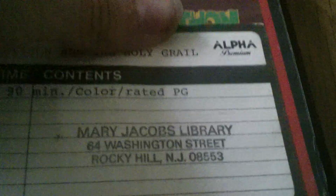Next is my NTSC rental, Monty Python and the Holy Grail, on Columbia. This is the label, and this comes from the Mary Jacobs Library. Oh, comes from New Jersey.